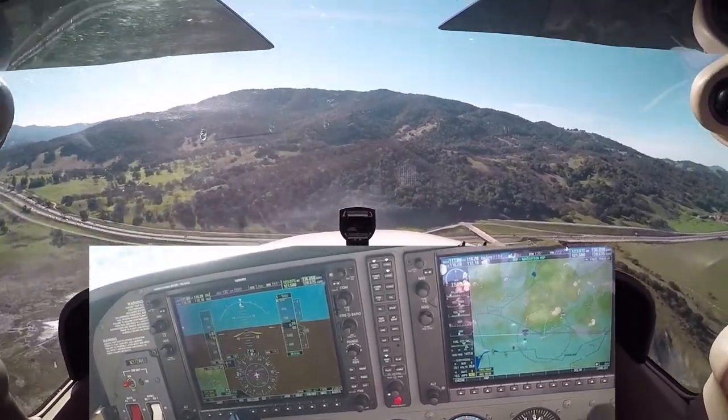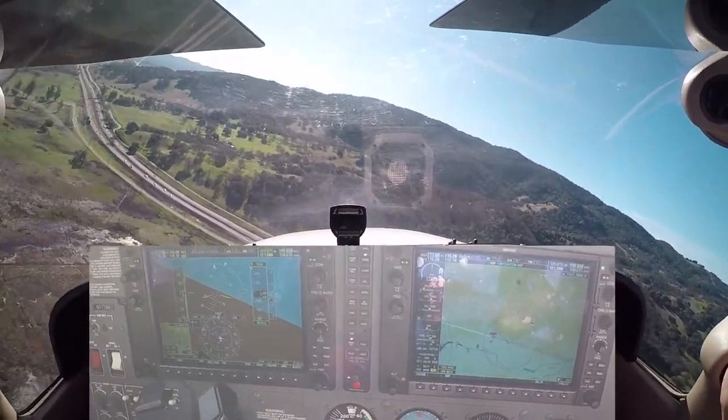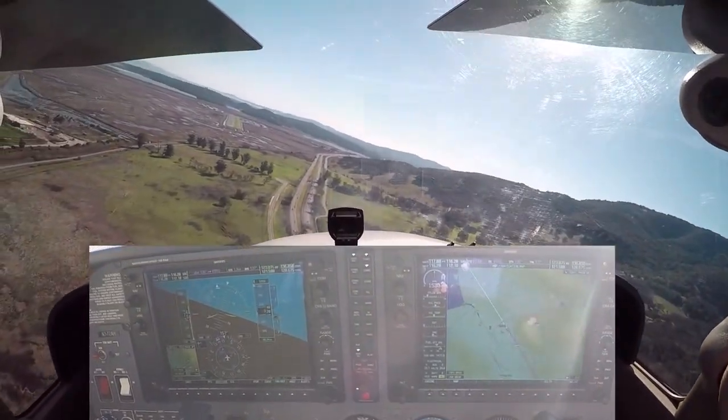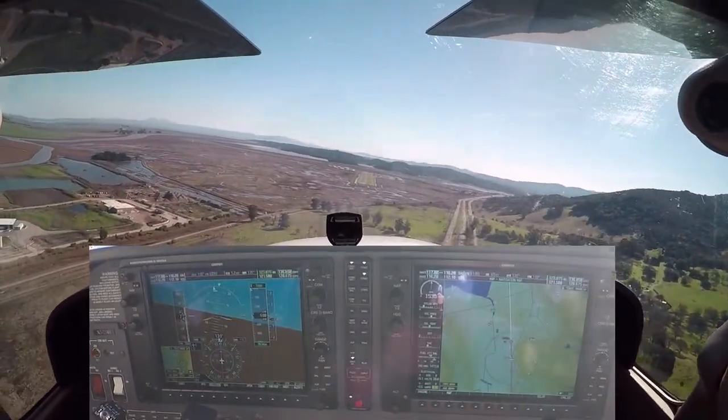NOS traffic, Starduster 11 Zulu, left crosswind 13 behind the Cessna, and inbound aircraft, you got at least 2, maybe 3 airplanes in the pattern right now. West over. Okay, so nice high pass. We'll just keep this path high for a while. NOS traffic, Cessna 21893 on the downwind.